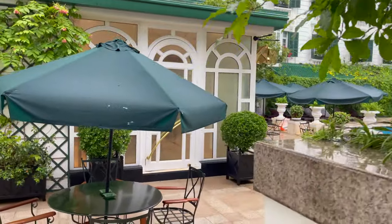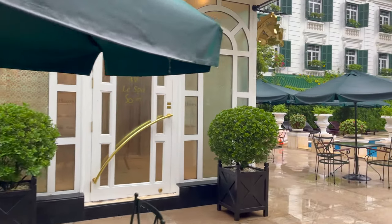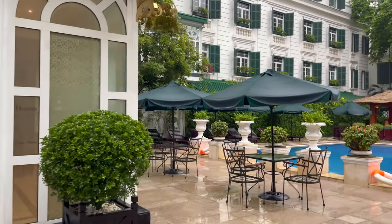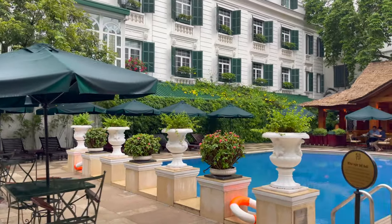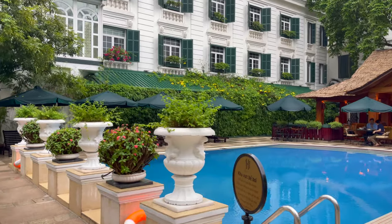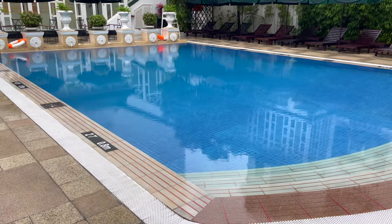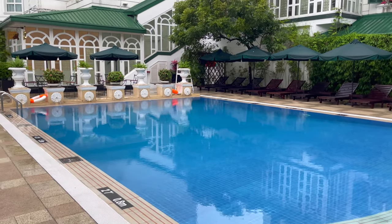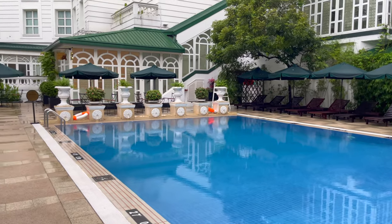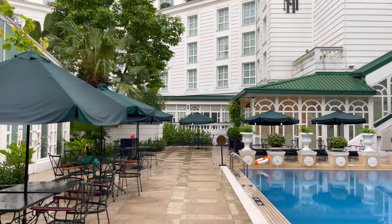As we come around the corner, take note of the far left side of the pool. That's where the stairs leading down to the old bomb shelter are located. On a nice sunny day, which frankly is a bit of a rarity in Hanoi, surely the pool though would be packed with expats and locals, and soon enough, tourists.